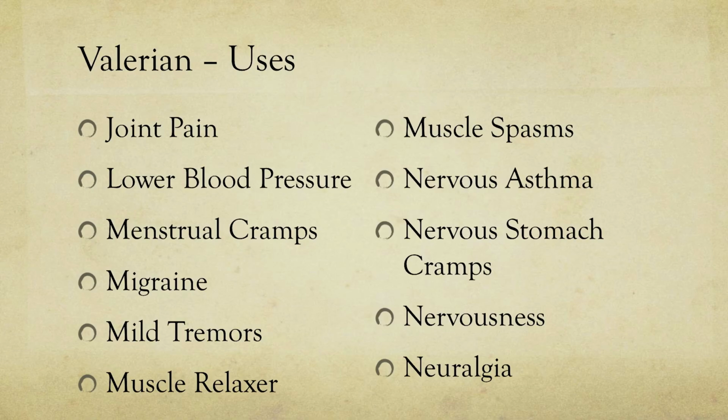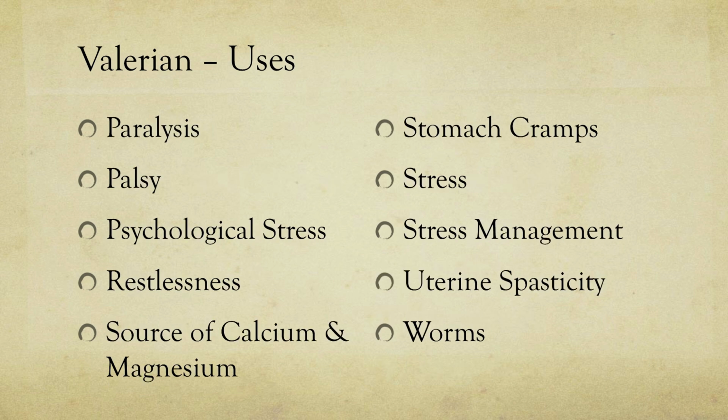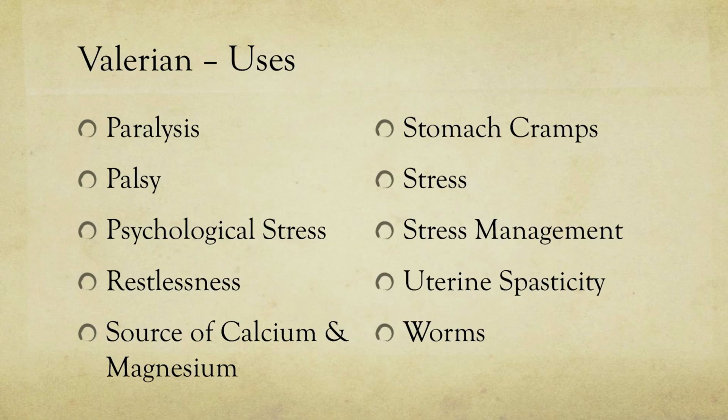Nervous asthma, nervous stomach cramps, nervousness, neuralgia, paralysis, palsy, psychological stress, restlessness. It's a source of calcium and magnesium, and we're always looking for natural sources of calcium and magnesium. Stomach cramps, stress, stress management, uterine spasticity. It's also good for worms.